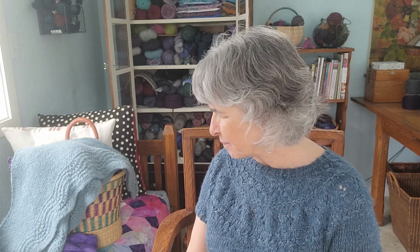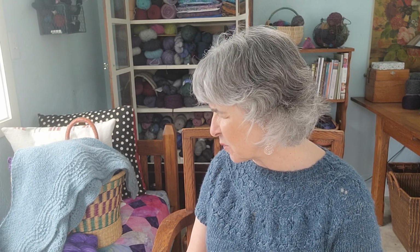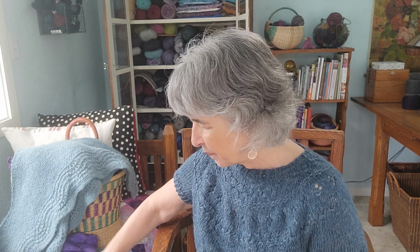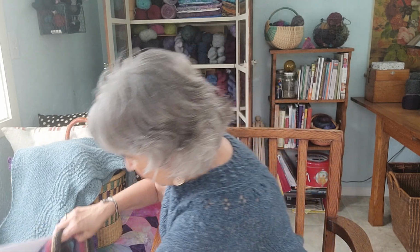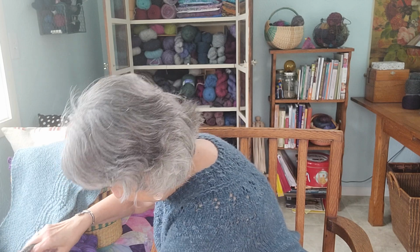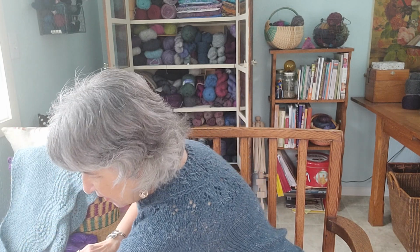Let me see, what else was there? I did my sleeves a little bit shorter, maybe an inch shorter, and I wasn't happy with that. And so this morning I took them out and made them longer. And I ended up with, oh my gosh, here it is. This is how much yarn I had left.